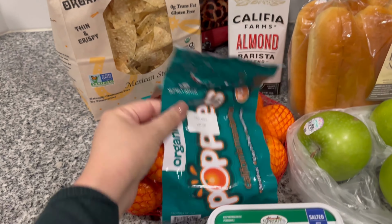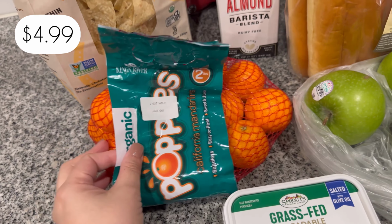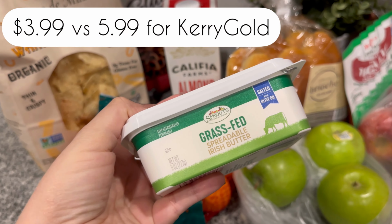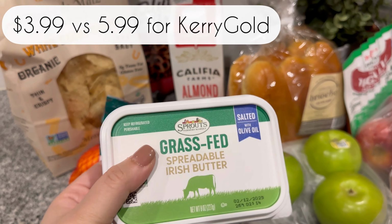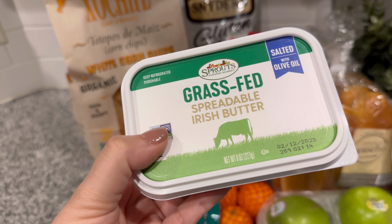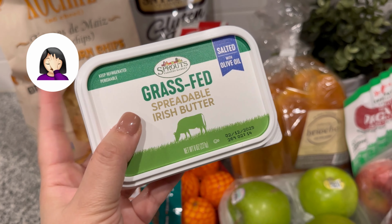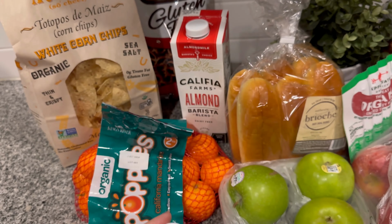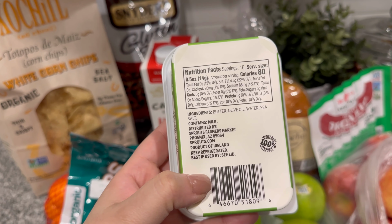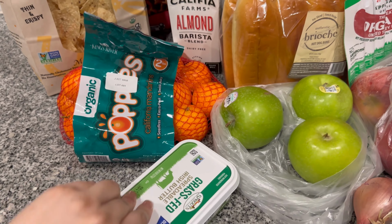And then I got these little oranges, just typical mandarins, organic again. And then there's this, which is your grass-fed spreadable Irish butter. This is like a copycat of the Irish butter. I forgot what it's called, but it's way more expensive. The Sprouts brand is just as good. And I like that the ingredients are very simple. It's just butter, olive oil, water, sea salt. Pretty simple there. So that's great.